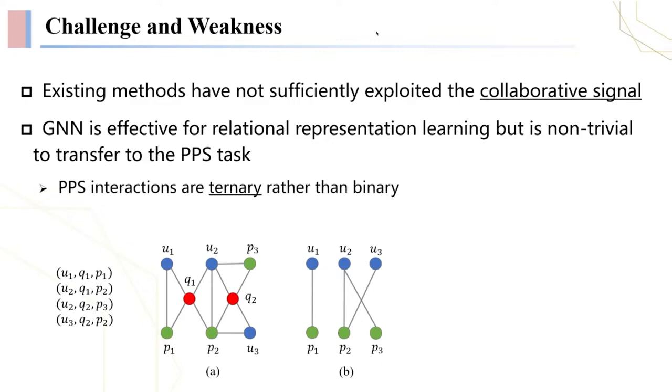Problem 1. More complicated than traditional search and recommendation, interactions in PPS are ternary rather than binary. Each interaction involves three elements: user, query, and product. Like in Figure A, if we forcibly split the ternary relations into three binary relations, we will lose the information like under which query the user-product interaction happens. Therefore, we need a more general topological structure for model development.